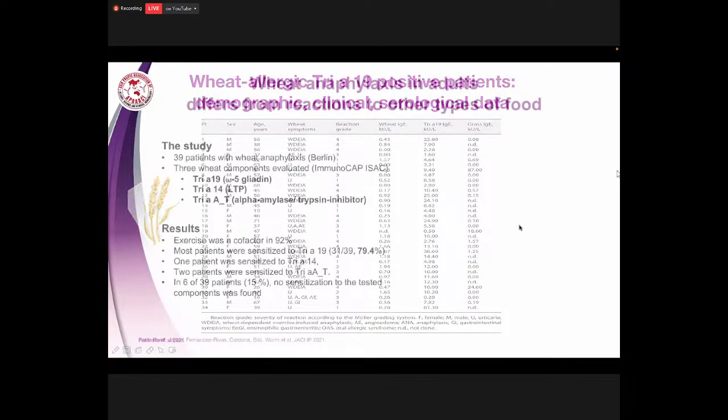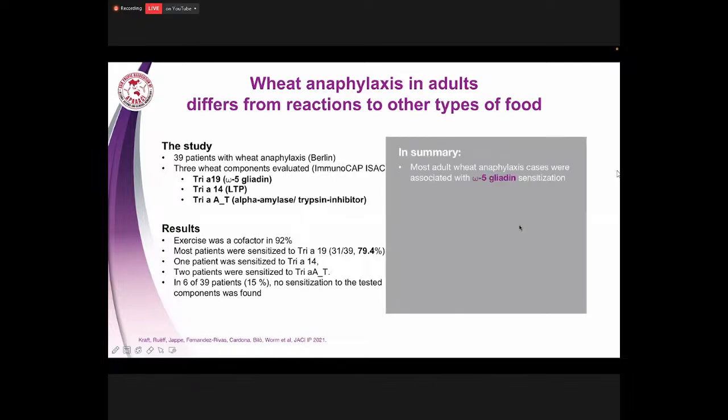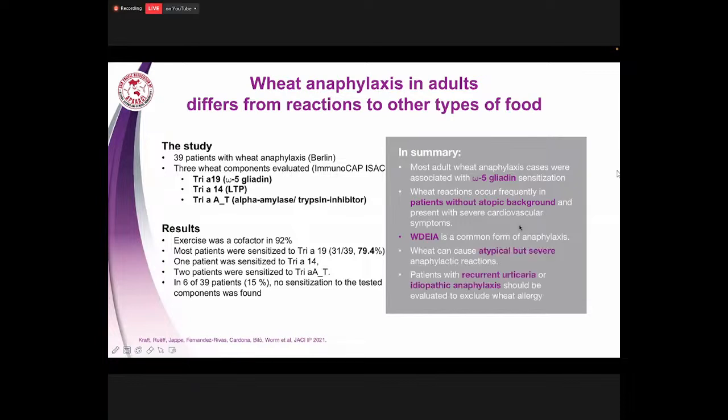And just the most recent study from Germany showed that wheat anaphylaxis is particularly severe. The study focused on adults, and most of those patients were sensitized to Tri-A19, versus only one patient sensitized to lipid transfer protein. In summary, the authors concluded that most adult wheat anaphylaxis was associated with omega-5 gliadin sensitization. Those reactions occur frequently in patients without atopic background and present with severe cardiovascular symptoms, and wheat-dependent exercise-induced anaphylaxis is common for anaphylaxis in patients.